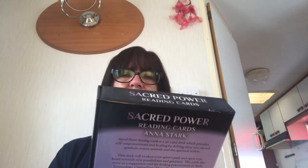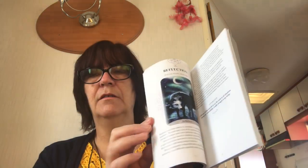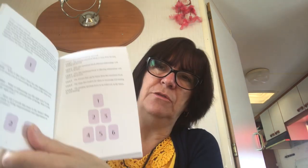Another one that I've been working with is the Sacred Power reading cards by Anna Stark. You get a colour image on each page and a write up on each of the images, how to use the cards, you get some spreads. This is one that I particularly like doing. This is the spread that I actually used on one of my other videos, but yeah, then it's mainly just the cards and about the illustrator at the end.